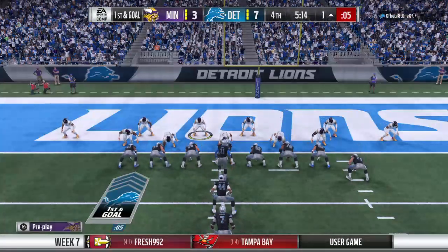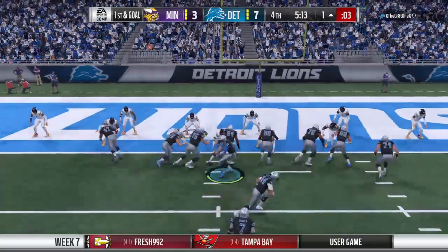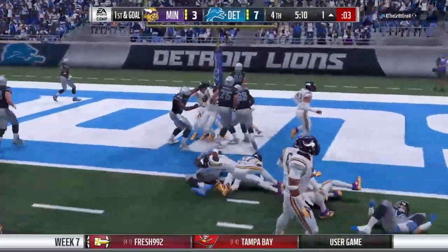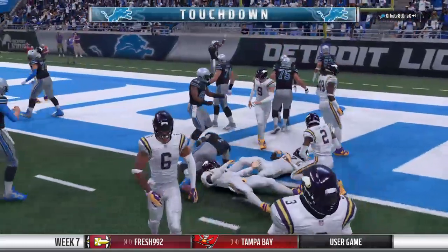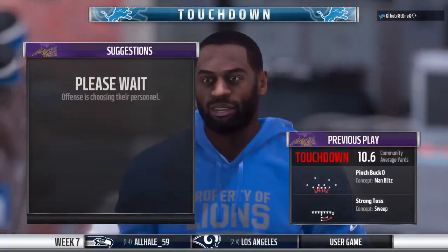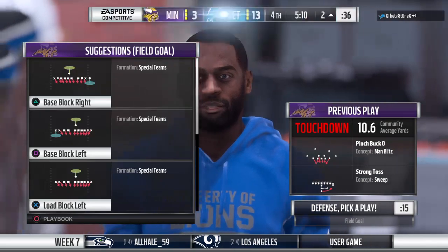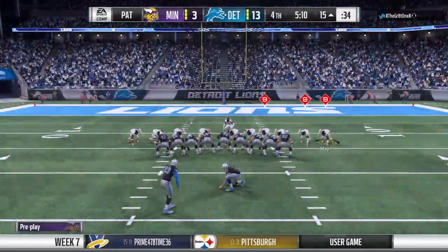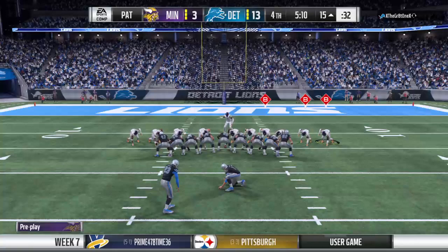Shift together here from the D-line. They come out with 1 back and 3 tight ends. And he's going to take it in for a Lion touchdown. A great effort there. His 5th touchdown now on the year. And the Lions are able to grow their lead.